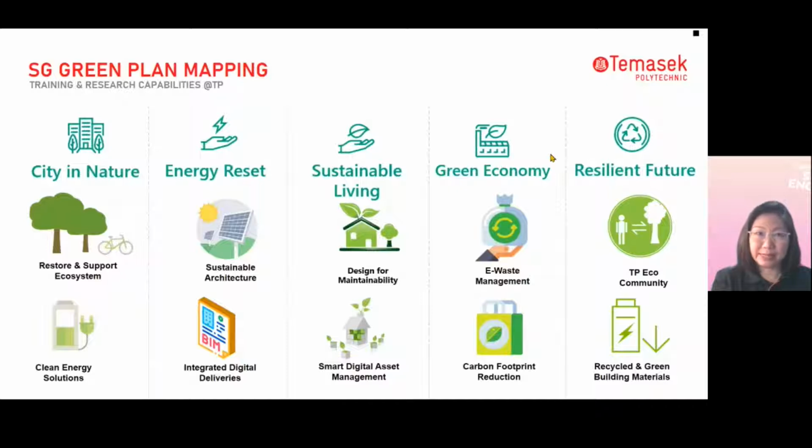In Energy Reset, we inculcate a sustainable architectural mindset, embraced with skill sets in digital design, modeling, and construction for the urban environment. This is where training in using integrated digital delivery tools and technology has become an integral part to reduce construction waste and carbon footprint, and improve the quality of life.